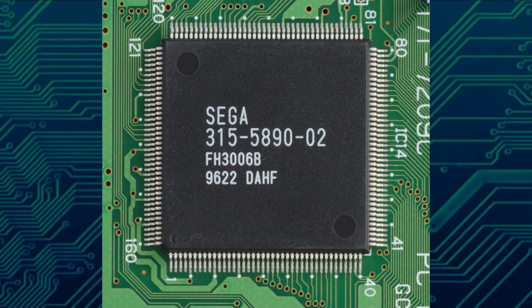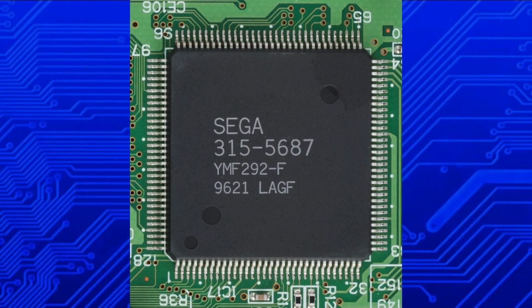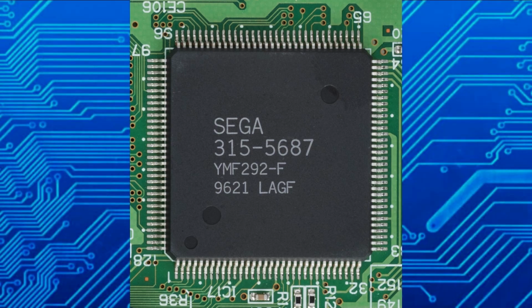VDP2 ran at 57.2 MHz and had a color palette of over 16 million colors, with 2D scrolling and 3D rotating backgrounds, tile capabilities, and produced visual effects such as water, fire, and fog. Now we will look into the sound chip for the Saturn. It used a proprietary Saturn Custom Sound Processor, or SCSP for short. It had an integrated Yamaha FH1 chip inside and was capable of producing 32 channels of audio in 4 formats: PCM, FM, MIDI, and LFO.